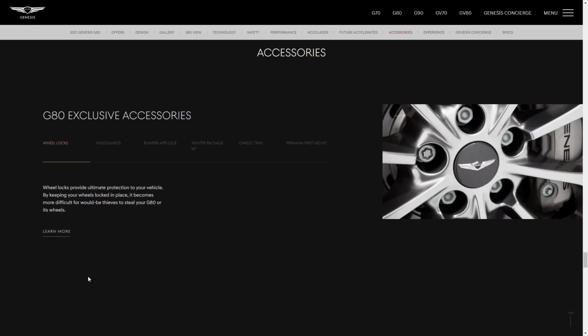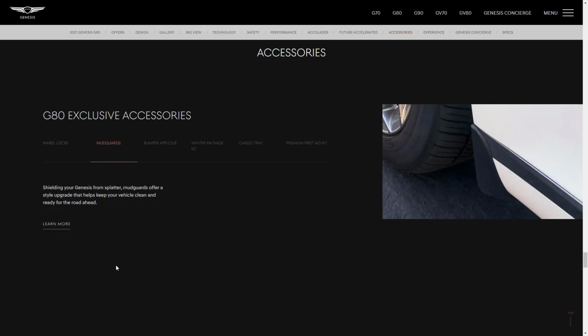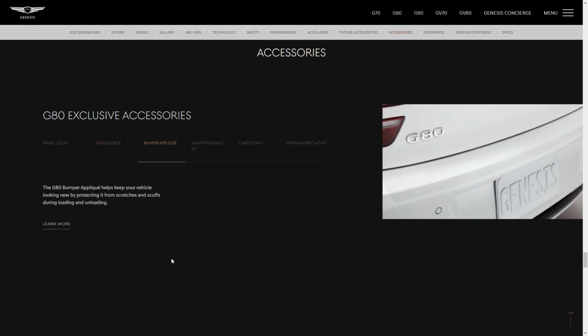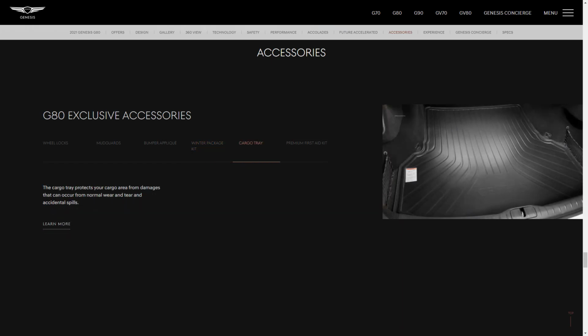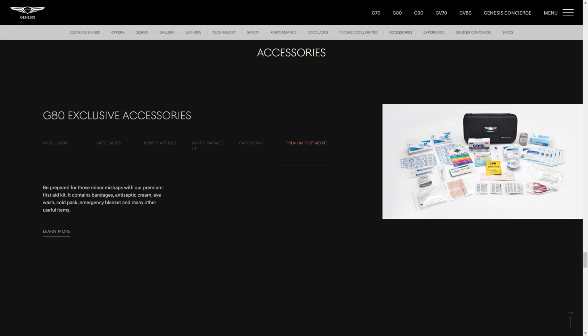Let's quickly take a look at some of the accessories available for the G80. Here they're showing us the available wheel locks. You can also get the mud guards, the bumper applique, the winter package kit, which basically is your all-season floor liners and some custom mud guards. You can get the cargo tray, which I do like the cargo tray. And of course, there's a premium first aid kit.